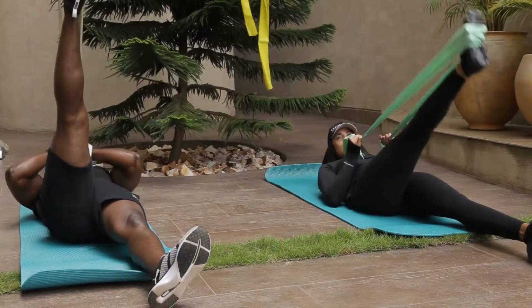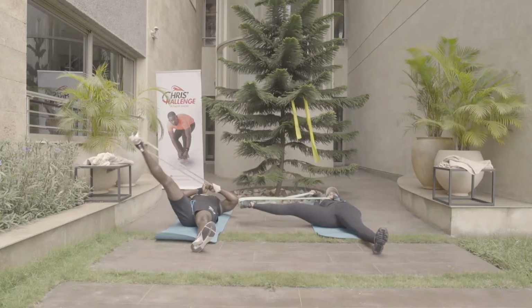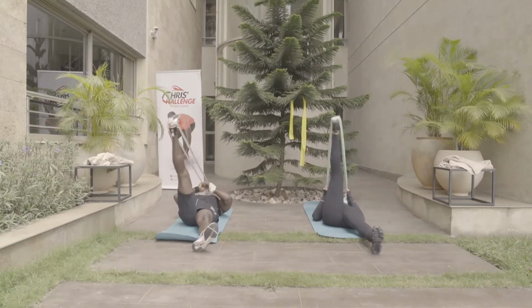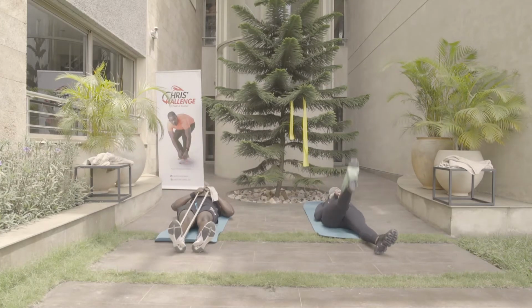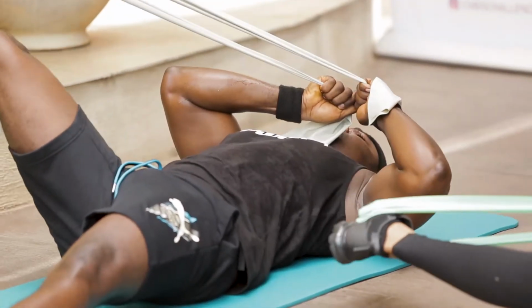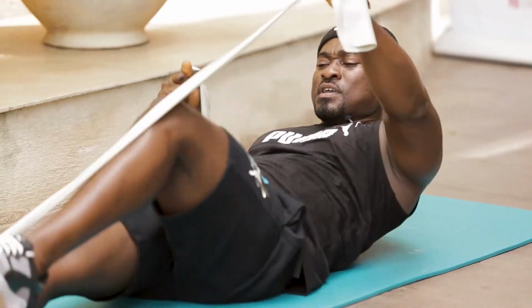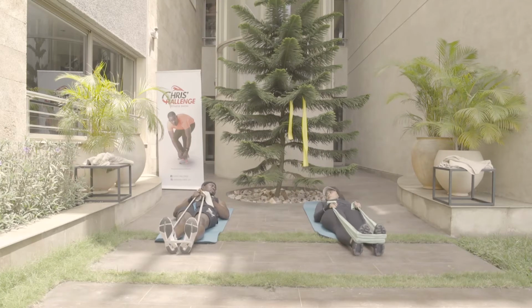Now up, other way up, and then open a wide arc. Good, and then up and down. Up again, open it, back, and then down. Last one, up, slowly up, and open it, back, and down. Good, legs in, both legs in again.